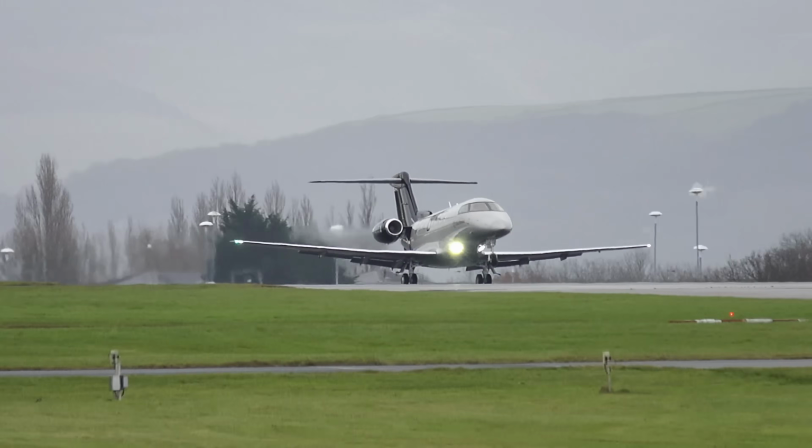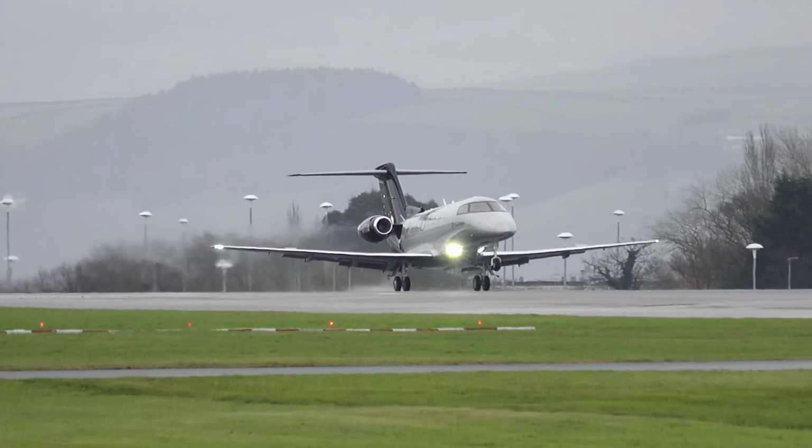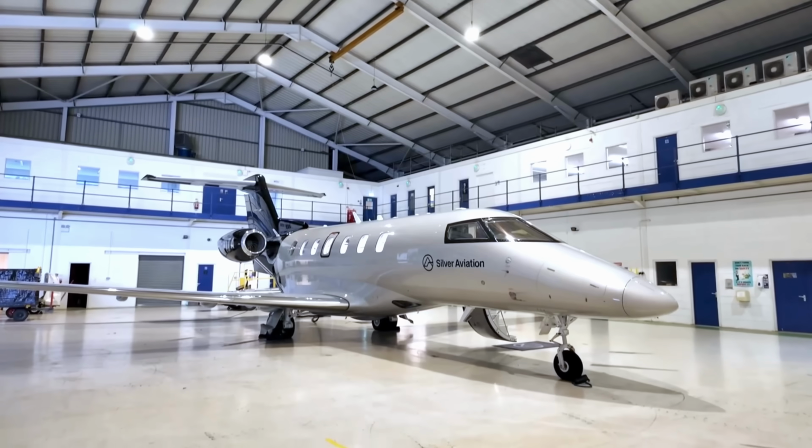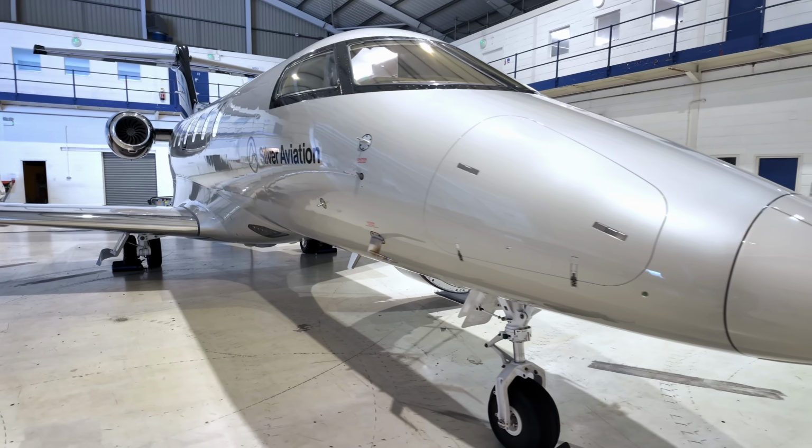Weeks ago, we were lucky enough to see Silver Aviation have their first Pilatus PC-24 delivered. We caught it live at Manchester Airport, and we were fortunate enough to get invited to have a look on board. We then had another opportunity to get on board on a flight, and here we are at Palma de Mallorca on our way back home to Manchester on board the PC-24.